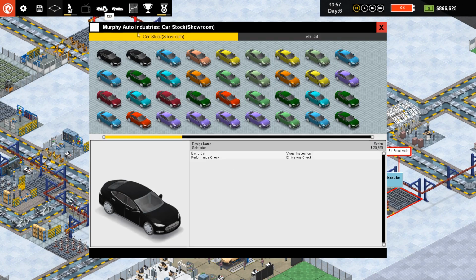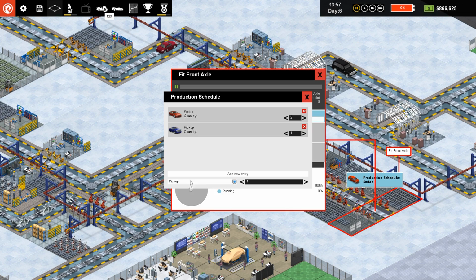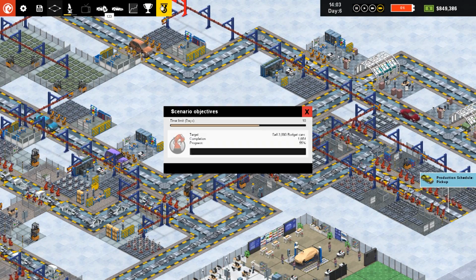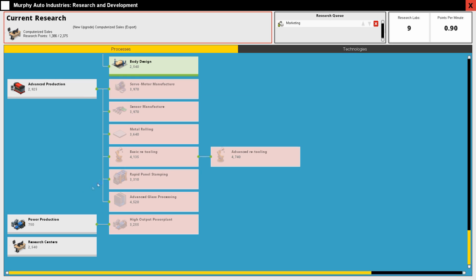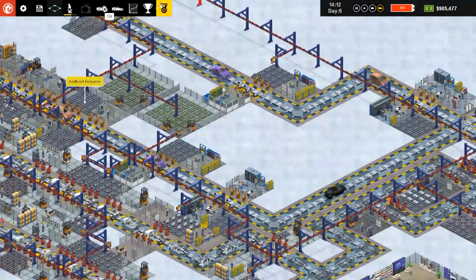And what else do we want? Pickups, we're not producing enough. SUVs, and an SUV onto there as well. Okay, so that'll just help us out a little bit more with having more cars to sell that people want. We're doing computerized sales research, so that'll improve the speed of exporting. We can then look at marketing, because that will actually help. We can do some marketing campaigns to try and sell cars.